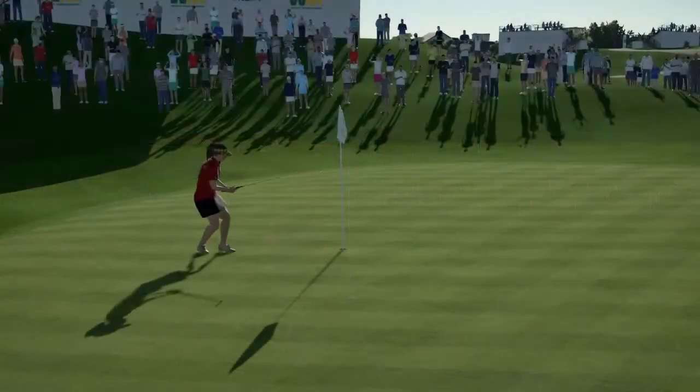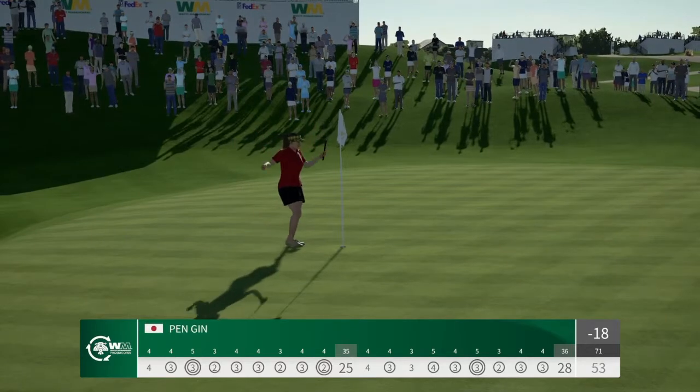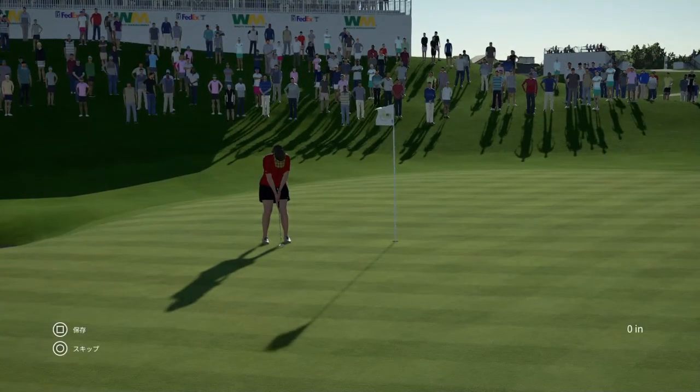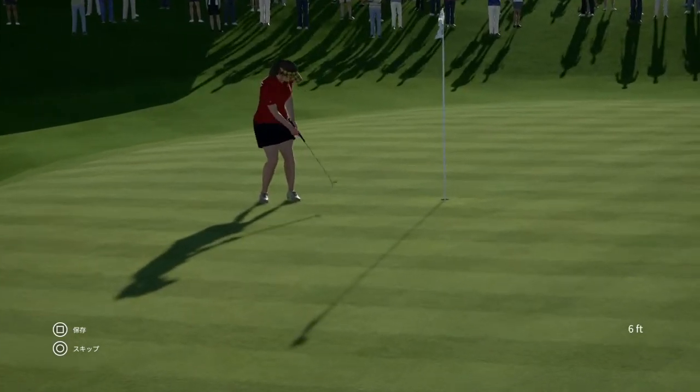Well, that's a great tournament to win. The Waste Management Phoenix Open, Rich, and all on Super Bowl Sunday. All the fans this week have been out there supportive of the tournament. They've been out here in record numbers. And the champion, well, they finally get to enjoy the festivities as well. Great play this week, great win.